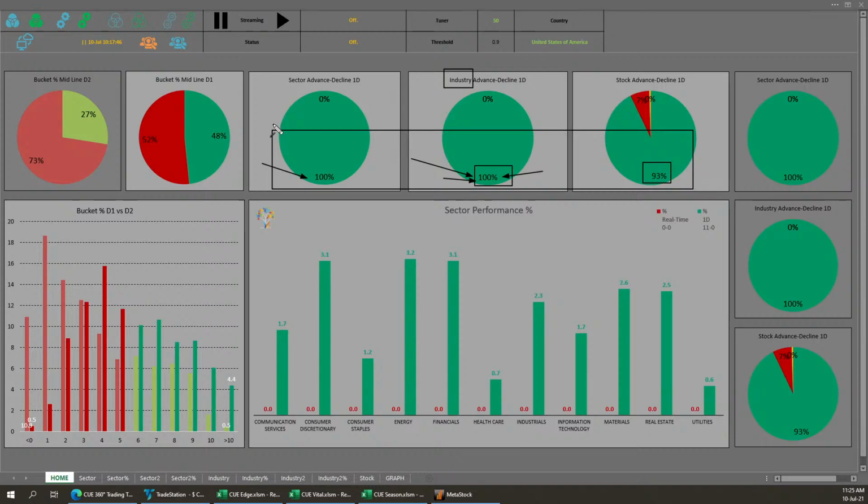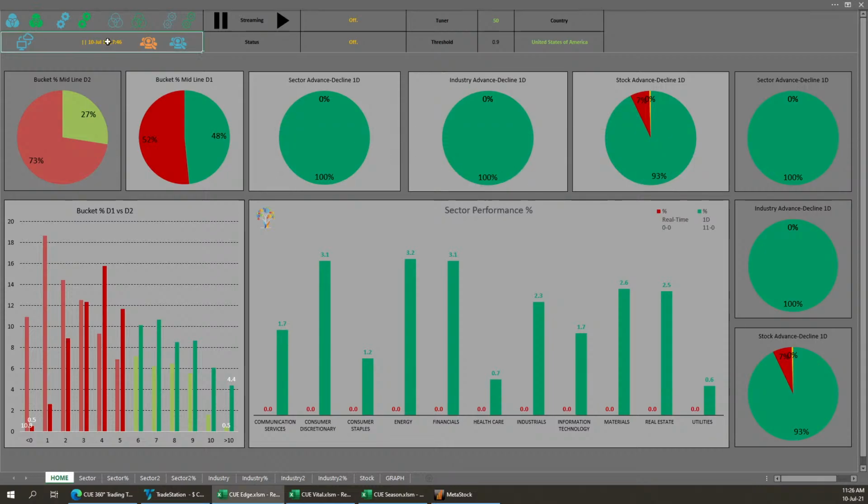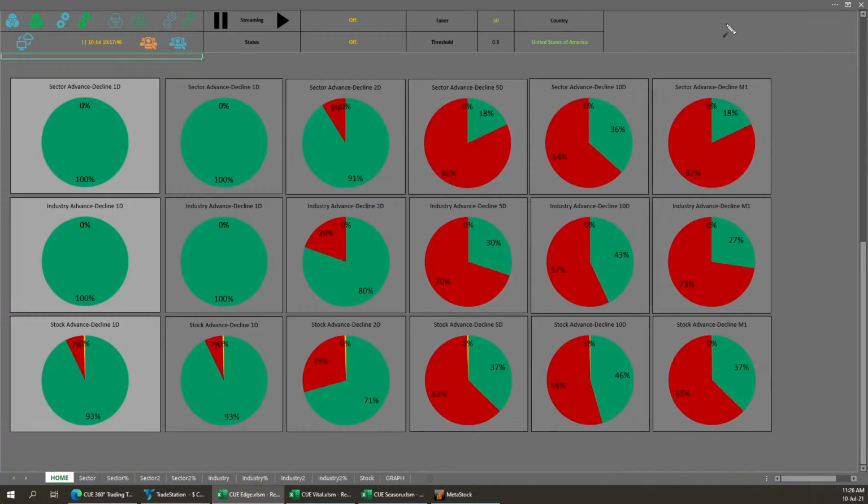But this huge move suddenly after a few days of weakness, and when global markets are still very much sideways, is something to note. May not be a concern, but something to note. And if we look at the 1 month to 1 day sector, industry, stock advance decline, we get another insight.